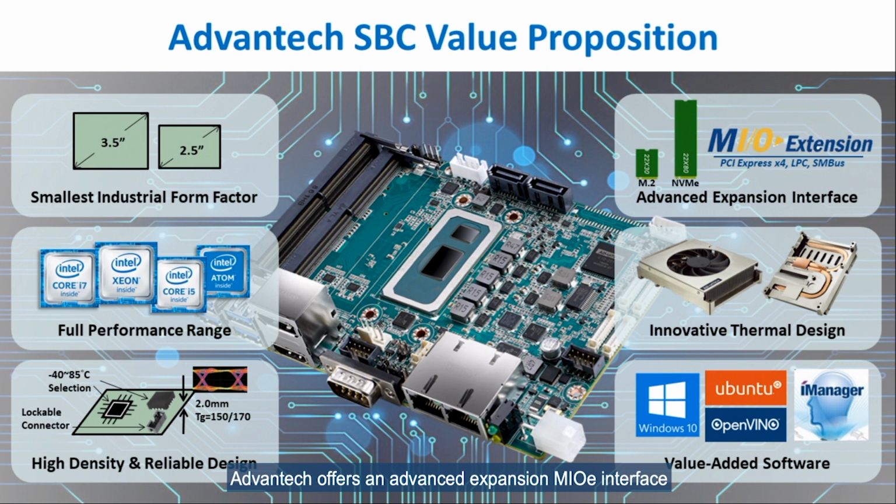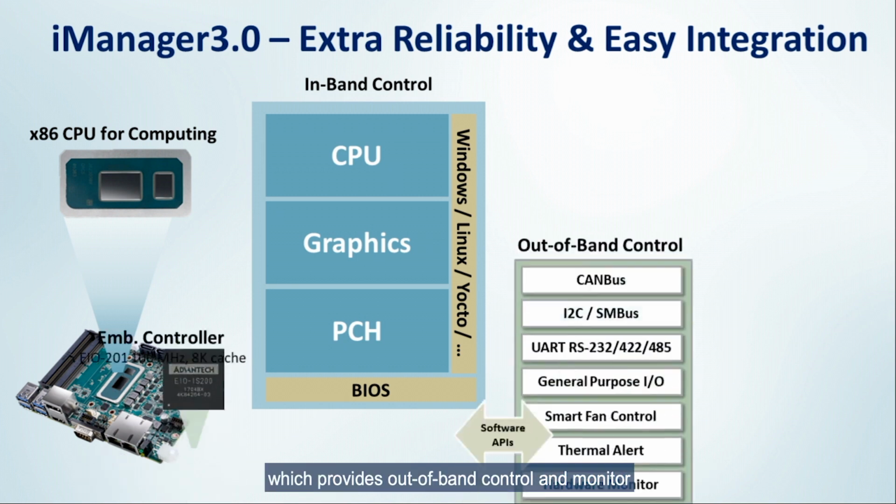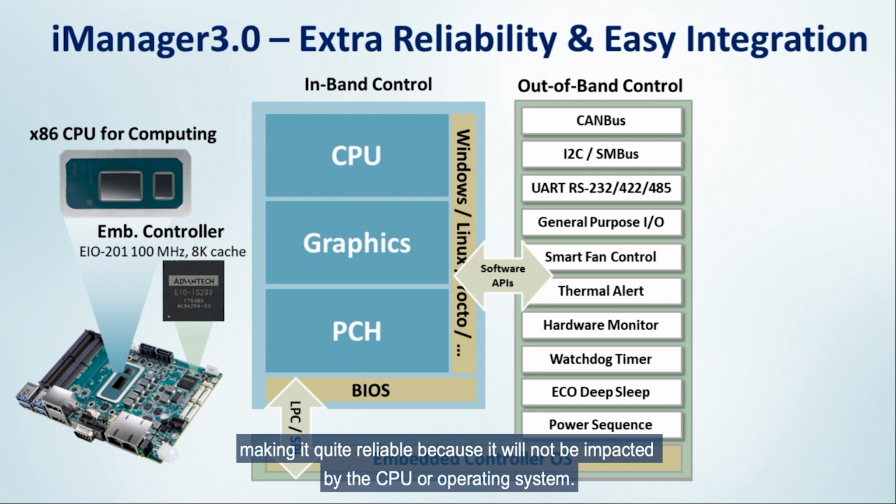Advantech offers an advanced expansion ML interface with domain-focused I/O module, innovative thermal solution for high-performance SBC working at 60 to 80 degrees, as well as value-added software including Windows Embedded, Ubuntu, OpenVINO Toolkit, and iManager library, making software development easier. iManager 3.0 utilizes an Advantech EIO 201 embedded controller, which provides out-of-band control and monitor board sequence and system health. The hardware and the firmware are totally independent from the CPU architecture and the operating system, making it quite reliable because it will not be impacted by the CPU or operating system.